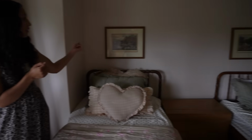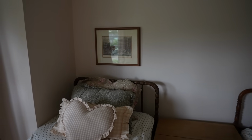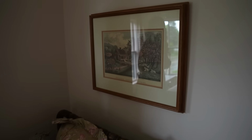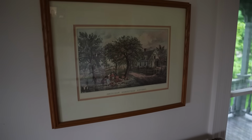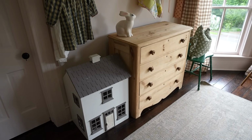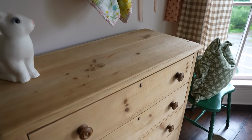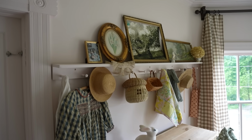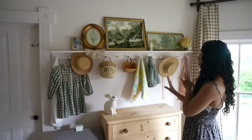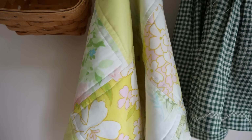And these pictures actually came from a friend of mine from college. Her mom had them in their home for many, many years. And they're just old Currier and Ives prints. We've got a spring and an autumn, which I think is so sweet. And those colors, I do feel really are prevalent in this bedroom. Recently, we found this dresser. It's an antique dresser, but it was purchased at a shop where they had done all of the work to it. And then I had this hook and shelf made just on Etsy and had that painted as well. And I love just changing it up. It's just a nice space to display things. I actually made this quilt for my daughter when she was a baby.